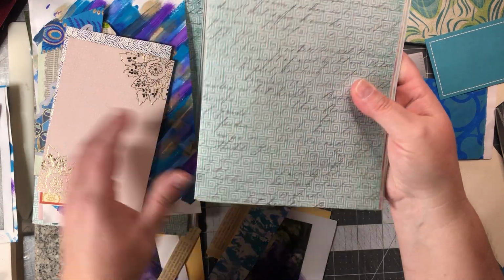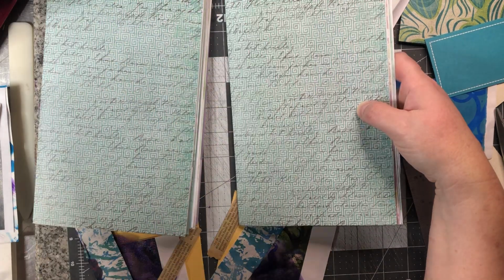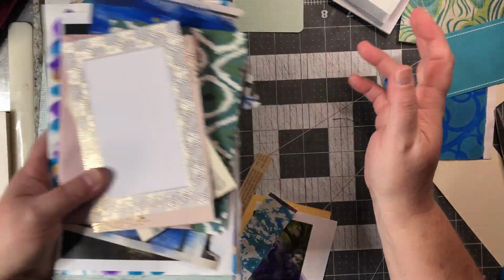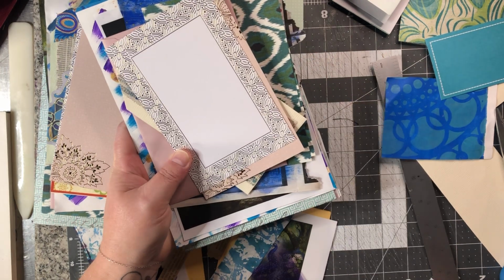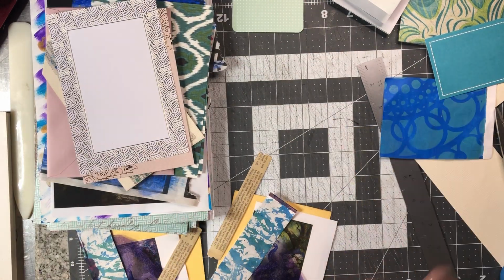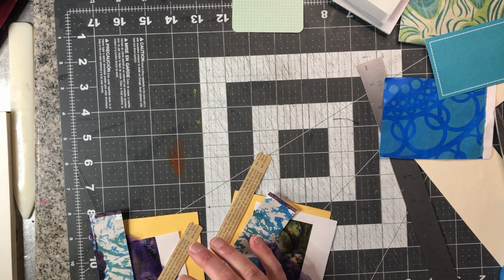My pages are cut and ready to go. So I have two signatures, and if you've watched any of my videos, you kind of know I balance things out, I separate things out. So I've got some things sorted, one of each in each signature. So let me move that aside.